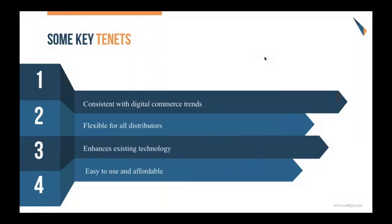So in this process, we identified four key principles that we had to adhere to in the selection of the solution that we were going to choose. One, it had to be consistent and aligned with the current e-commerce trends. It had to meet the customer demands. It had to evolve, always continually growing with the demands of the expectations. Secondly, it had to be flexible to work with the distributors' needs, regardless of their size, regardless of their geography, regardless of the requirements that they had. We had to be flexible with that.